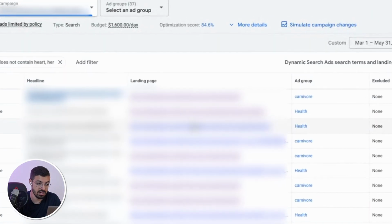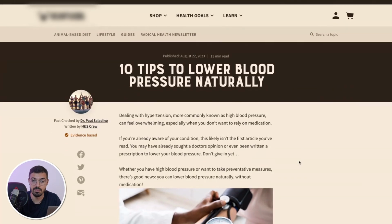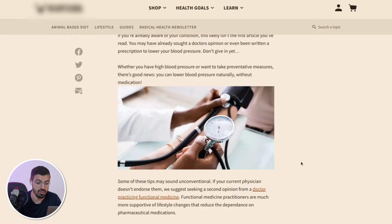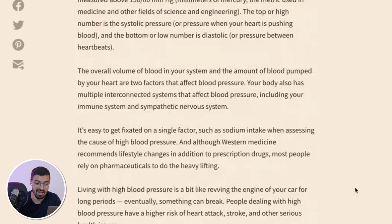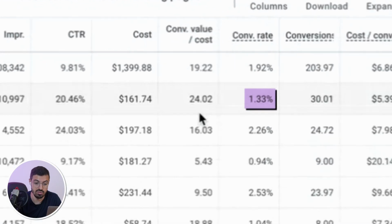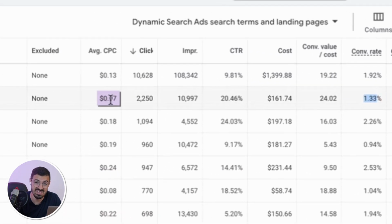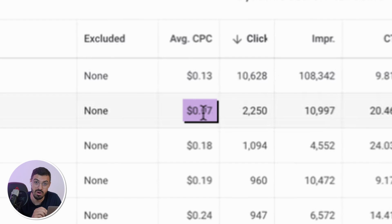Another example here, how to lower blood pressure. In this case, we have problem, solution. I have a specific problem. I want to lower my blood pressure. Of course, all the articles provide value, and in a very soft way, we're pushing our product. Conversion rate is not going to be as good as your bottom funnel campaigns. Here we have 1.33%, but given our 7 cents cost per click, that is due to our value. This can be complicated to implement correctly.